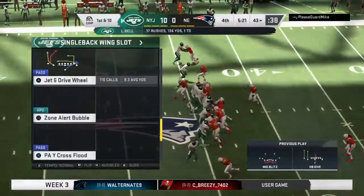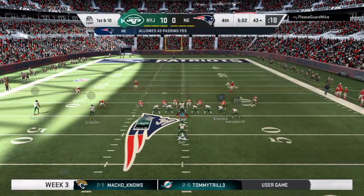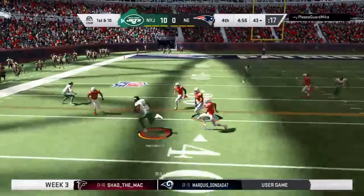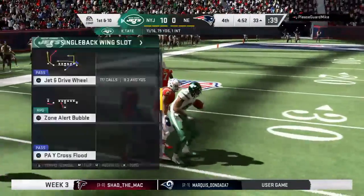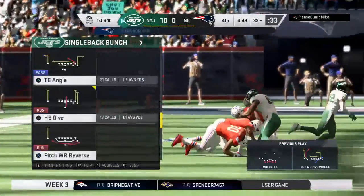And he's taken down at the 43, but not before picking up the first. So signs of life in what's been a dormant offense in this second half. Here's 1st and 10. Back to throw. Tate, Herndon's got it complete. And he's corralled, but not before getting it inside the 35. 10 yards is the pickup, good enough for a Jet first down.